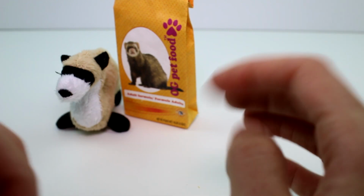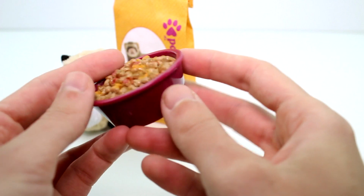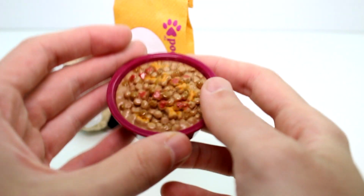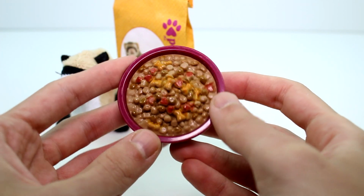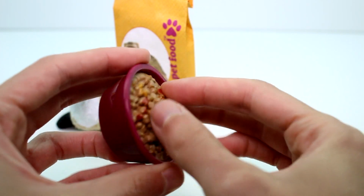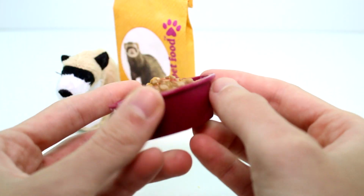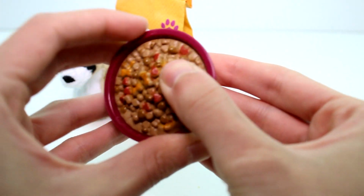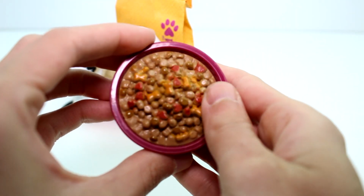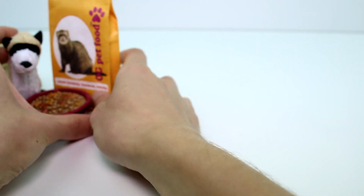If they need to get a supermarket or a pet store or something, you could buy all the food and everything. This is the other thing you get with the pet food. So this is apparently the ferret food, but it looks a lot like the dog food from the dog set, but you know, it's fine. It has little bones in it. I'm totally cool with that. Little ferret needs to eat. I do love the detail of this. So immaculate. So anyway, that's that one. We're gonna push that aside.